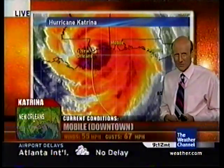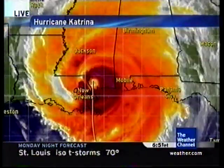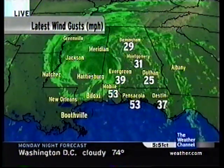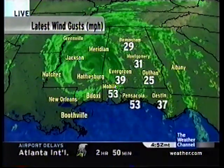Let's look at a couple of other winds, 75 miles an hour. The center of the storm now lifting up in southern and east central parts of Mississippi. We are still getting very gusty winds. Look at the winds there in Mobile, gusting to 53 miles an hour, 31 in Montgomery, and 29 in Birmingham.